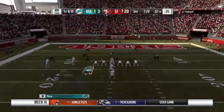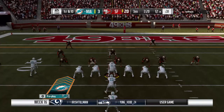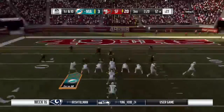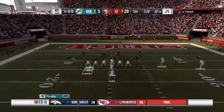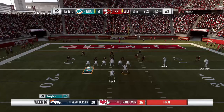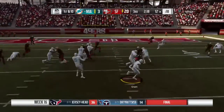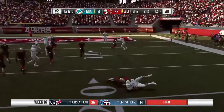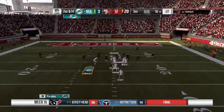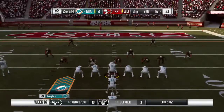1st and 10. Hang on, you see it? Switch. Check safety. Gotta go. Now they'll run it on the toss. And he goes backwards here, losing yardage back to the 16. That's going to go as a loss of 4, and it'll be 2nd down.